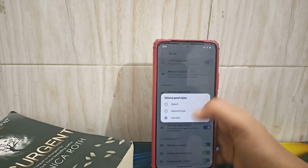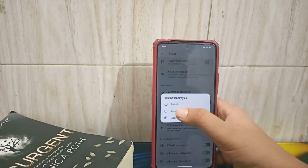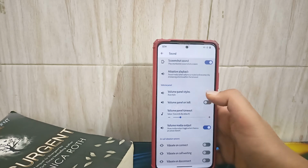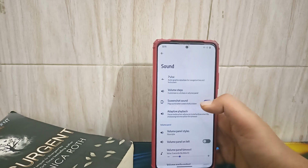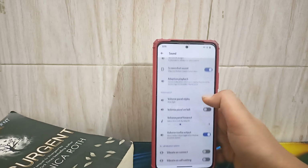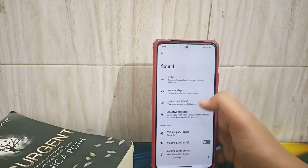And in the sound settings, this is pretty common stuff. You can change the volume panel style, like Realme UI Rise style. I've seen this in many other ROMs, so it's not something special, but you can enable or disable the screenshot sound. So if you need that, you can use it here.